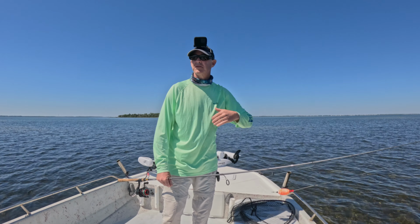Here he is. Oh, got him. Oh man, he got off. I don't think he grabbed the hook. But there again, he was right along this grass sand spot area.